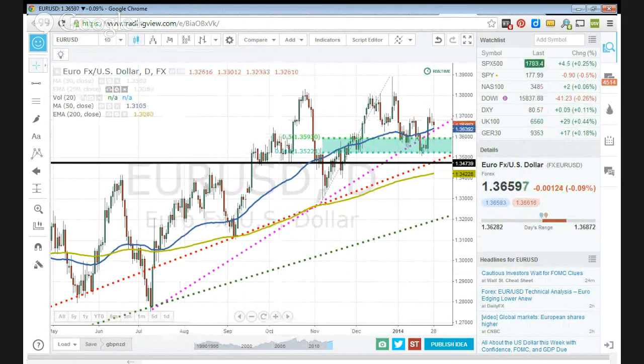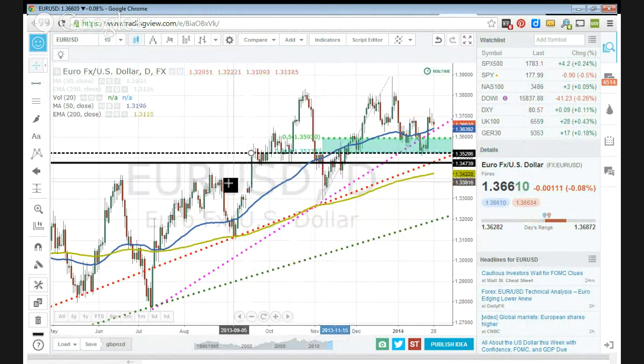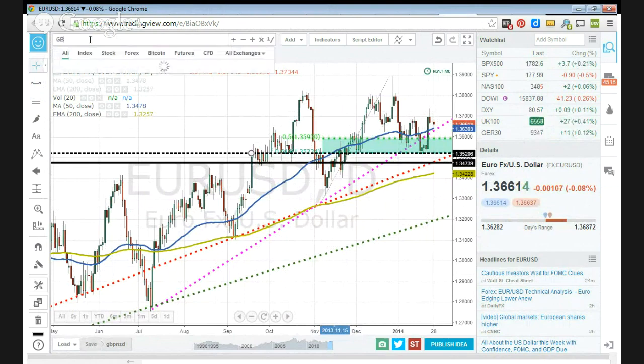In fact, let me add a line. Yeah, that's good. A dotted black line. Let's see if we can fall there. The solid black line is really what I'm looking for, but we'll see. Either way, nothing at this point. So let's move on to the pound.